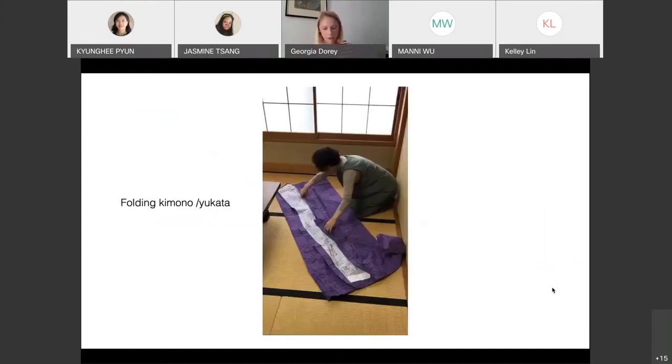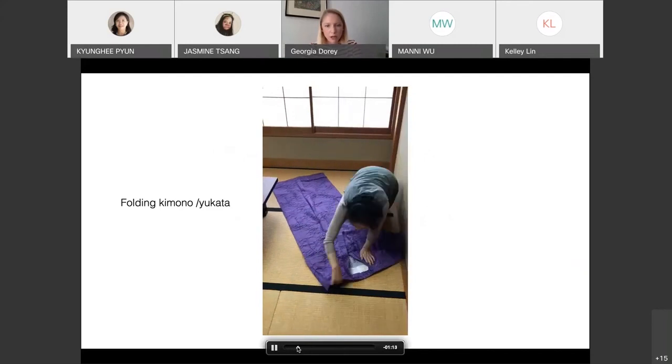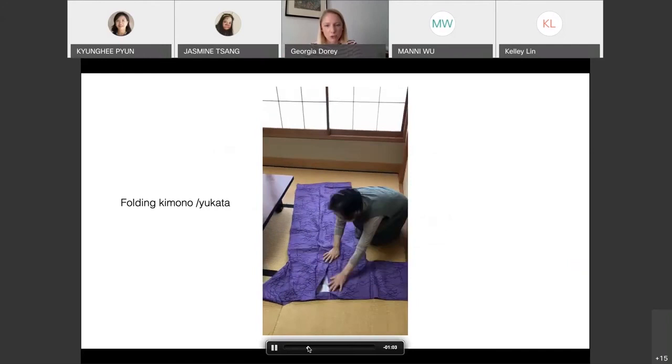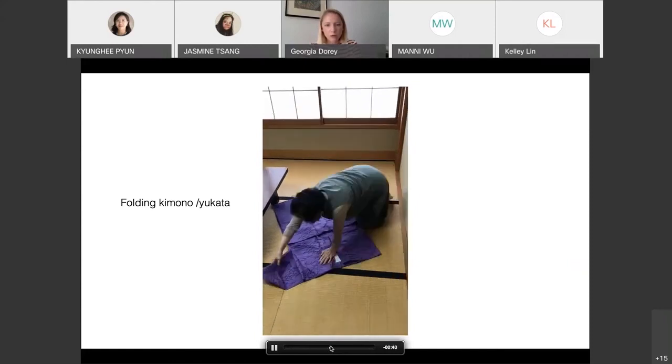And care of kimono. So kimono is best kept folded flat for storage rather than kept on a coat hanger. And then it can be opened up and worn again without ironing. And this is a video I took back in 2017, where I was learning the correct methods for folding the kimono ready for storage. A lot of it is based on the seams as to where you're folding the textile.